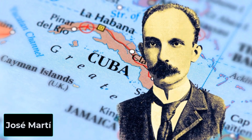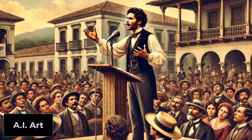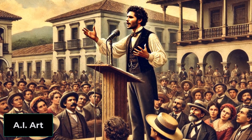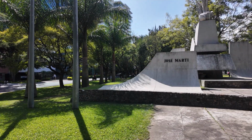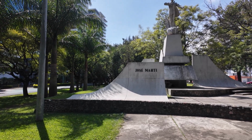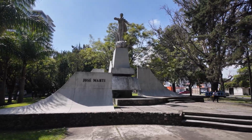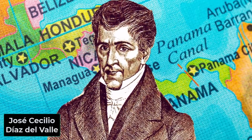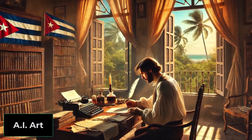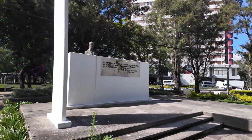Among the notable monuments is the statue of José Martí, a Cuban poet whose nationalist verses became a symbol of Cuba's struggle for independence from Spain. Another prominent figure honored here is José Cecilio Díaz del Valle, a key politician and journalist who played a critical role during Central America's transition from colonial rule to independence.